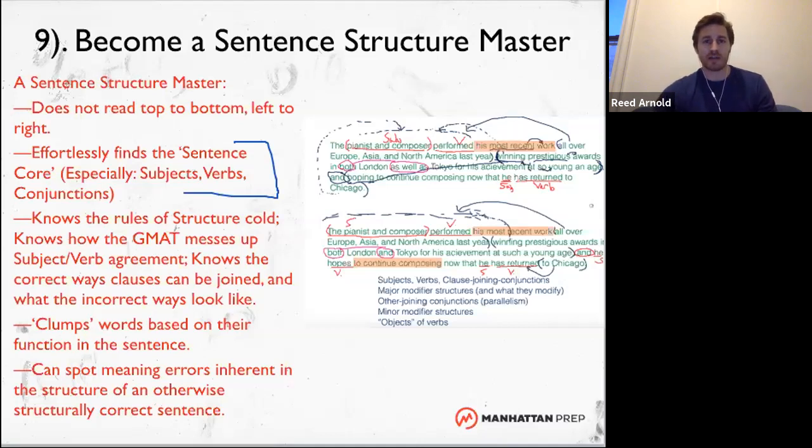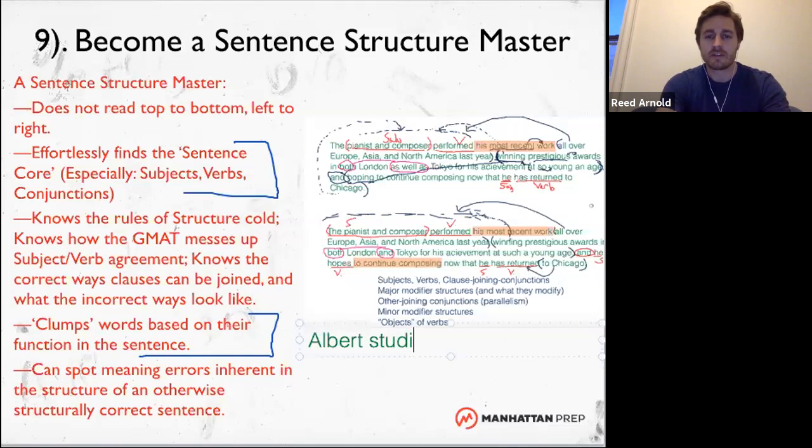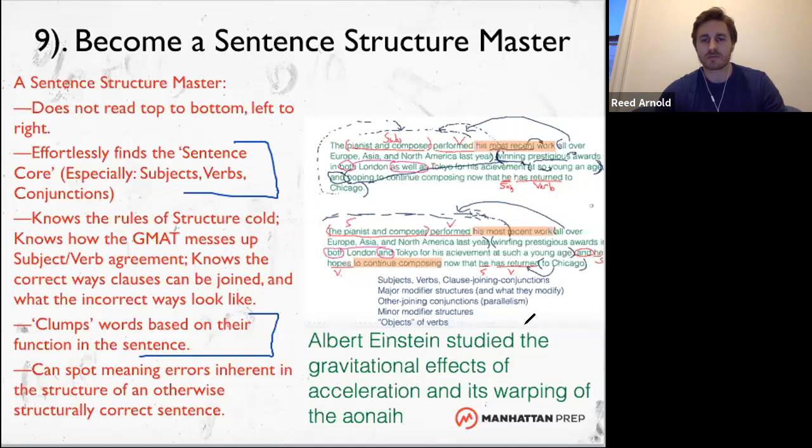A good sentence structure master clumps words in the sentence based on their function, right? So if I have a sentence like Albert Einstein studied the gravitational effects of acceleration and its effect, and its, I don't know, and its warping of the blah, blah, blah, all this chaos, right? A good sentence structure reader kind of stops here and just starts clumping all this together, like, okay, here's what Einstein studied.